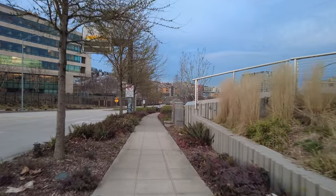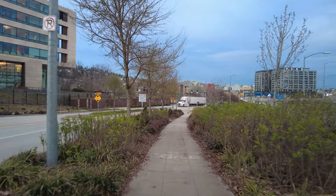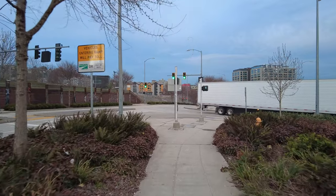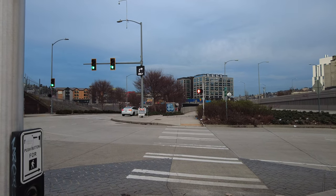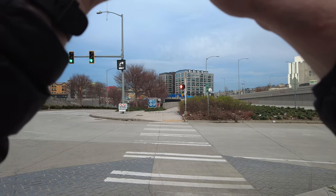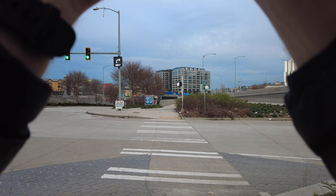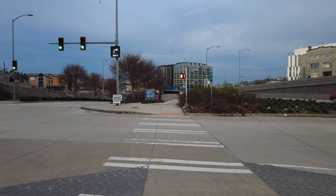This is 6th Avenue. Looks like it intersects with the entryway to a highway. We are not going on the highway. I'm going to pause because I don't know how frequently cars turn here, and I'll take a peek at Google Maps. Yeah, so we're going to go up ahead a little bit and then turn on to Mercer Street all the way until we get to Westlake Avenue. So we've got the walk sign now. Walk sign goes quickly.